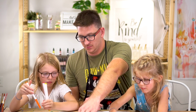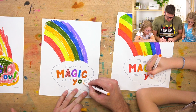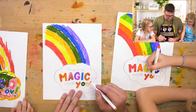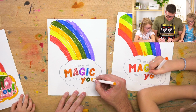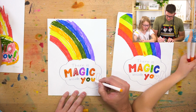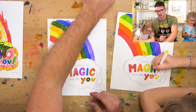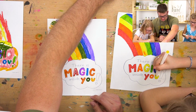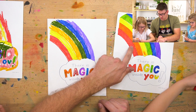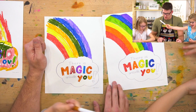I'm going to use this one. I think I like this one again. Look at mine. Oh, that's such a pretty color. Yours is glorious. Do you like Ella's? Yeah. How lovely is Ella's? Look how clean your lines are. My lines are not that clean, but that's okay. I like how clean yours are, that I can look at it, and I like to look at mine too. Look at your rainbow. It's so pretty. Oh yeah, that looks nice.